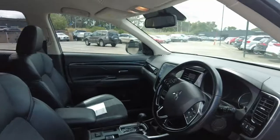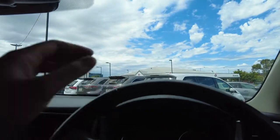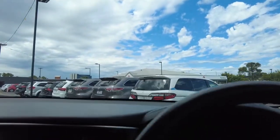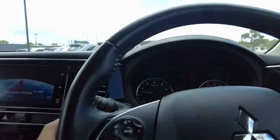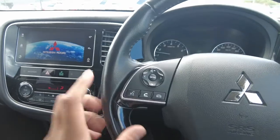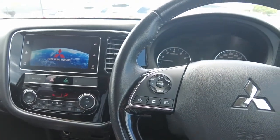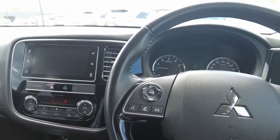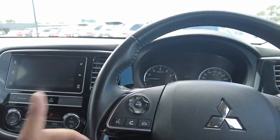So jump in, turn it on, or with a push button start. And when it comes to the design alone and features, it's got a lot of things involved. So first things first, you have your multimedia functions on the left here. That voice recognition button can be connected if you have your phone connected by a cord, which has Apple CarPlay, Android Auto, and that would activate it as well.